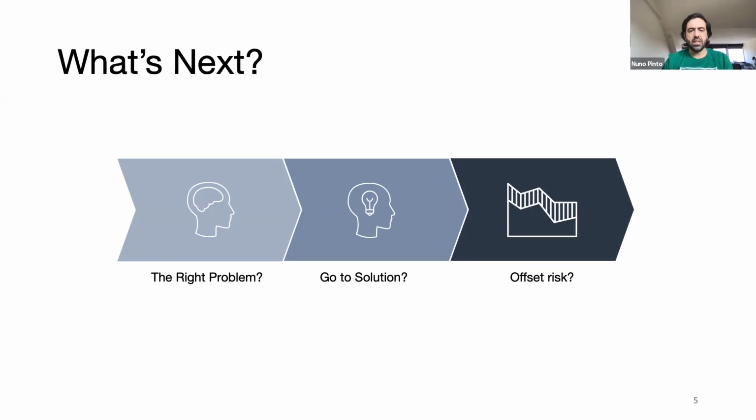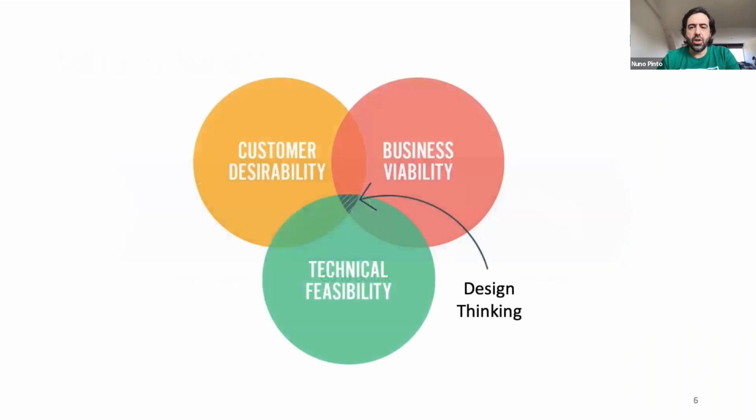And lastly is, how do we make sure that we build something that is able to offset the operational risk of building something that the customer doesn't want? So one way that I would go about this is using design thinking. And what is design thinking, you ask?